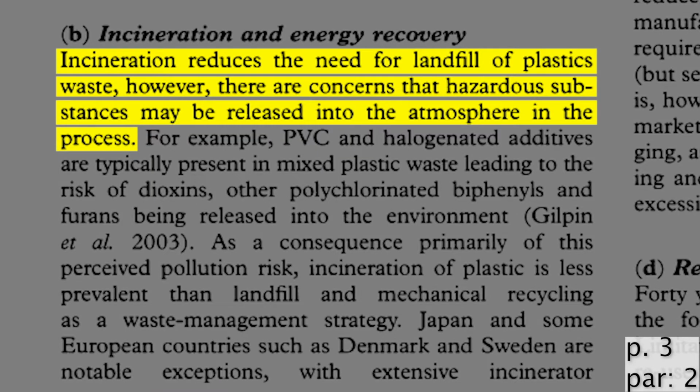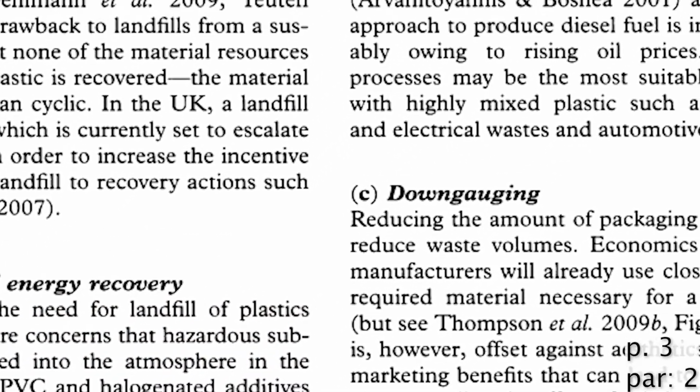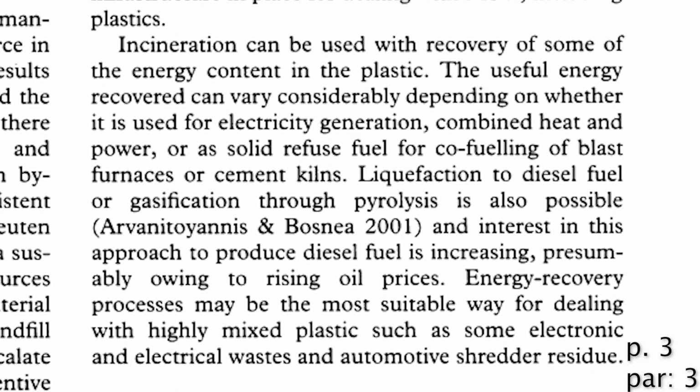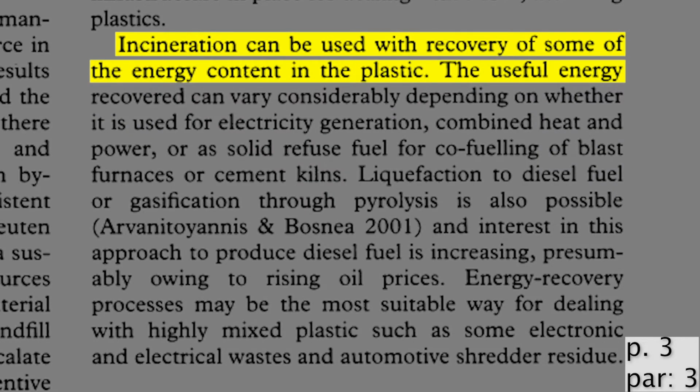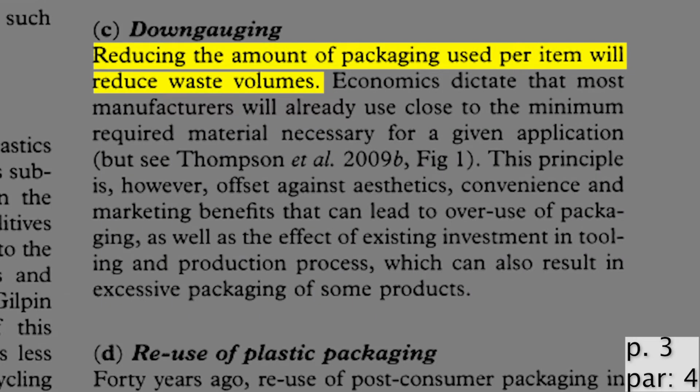Within this system, trash is burned in order to recover energy stored in its materials, but this can have significant consequences for air quality. It is also a poor strategy because products immediately become waste, but has one benefit in obtaining energy. For proactive strategies, downgauging and reuse are the best. Downgauging attempts to reduce the amount of packaging used per item, to reduce waste overall. This is a great method that needs to be implemented more in the future.